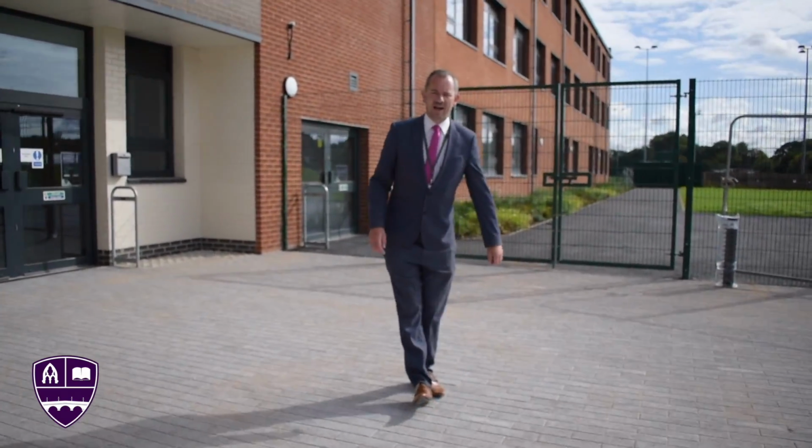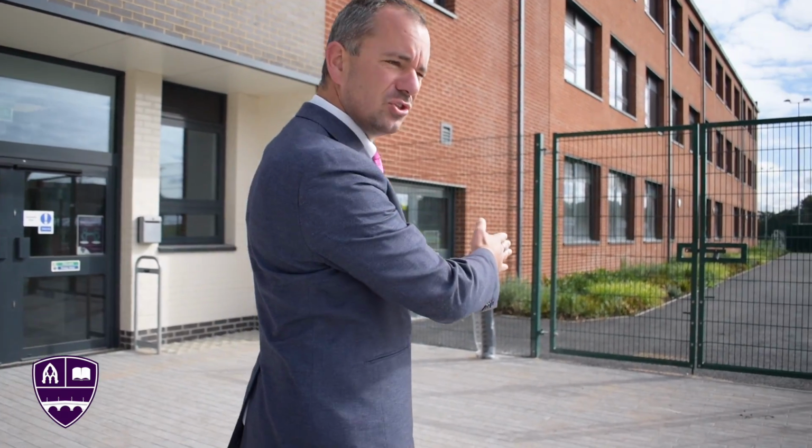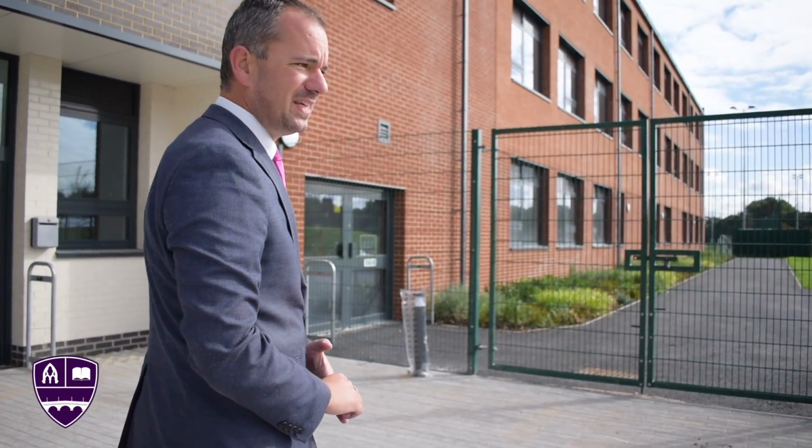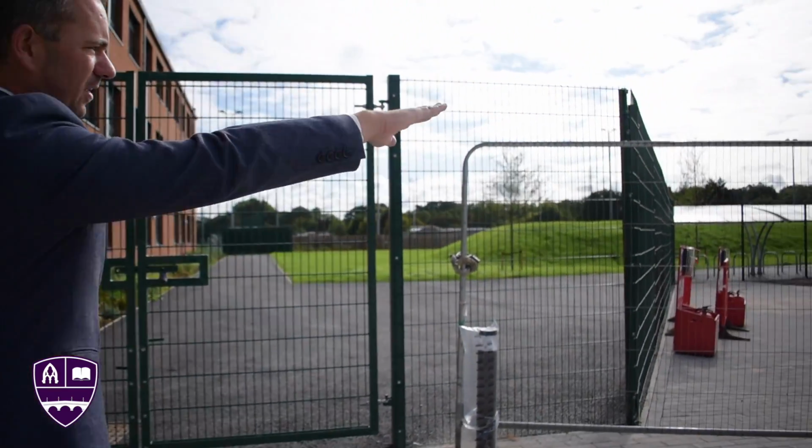Okay, so here we are at the main entrance, the front reception for the school. Students wouldn't generally come in this way, but this is an entrance that parents would use should they need to visit the school or drop something off. You will see then, this is the new set of double gates, which is the entrance for year 8 and year 10. And just off to the right are the long line of new bike sheds.